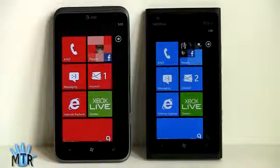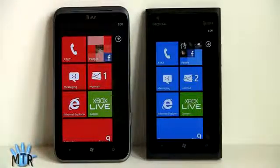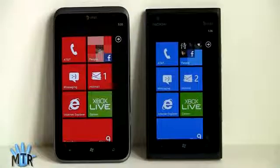It has much in common. It's about the same size, same shape. It's got a really nice curved glass thing going on here, though, which gives it an interesting look. Same 4.7-inch display as the original Titan, but now we've got a 16-megapixel camera and LTE. That's true fast 4G. In fact, both of these phones have LTE, and they're the first Windows phones to have LTE. So they're quite similar, but the price is different.